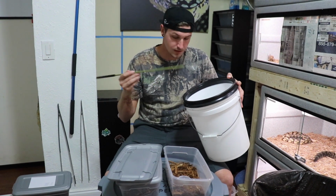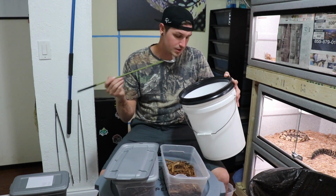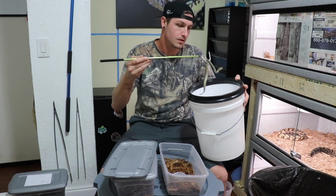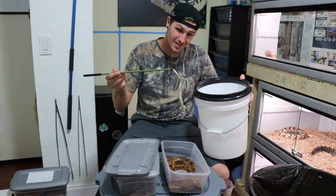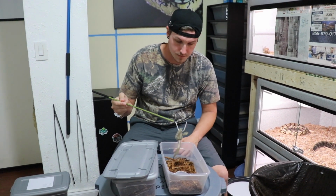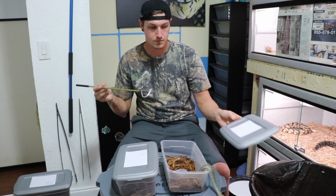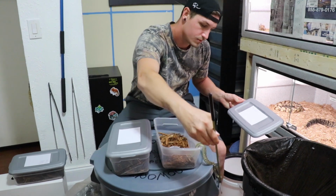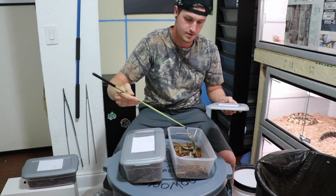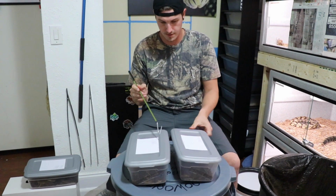Alright, so she's nice and clean. The mulch I am putting in them right now is just plain, natural cypress mulch, but it holds really good humidity, so it'll help get all this stuck shed off of them. Absolutely love these snakes, they're so awesome. Cute little beads and all. Alright, so, no, hey, no. You gotta stay in the container. There you go. What are you doing?